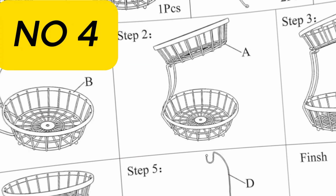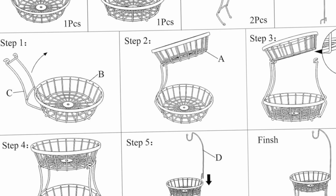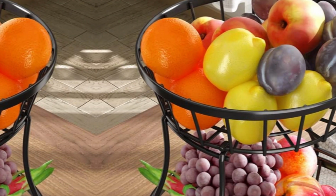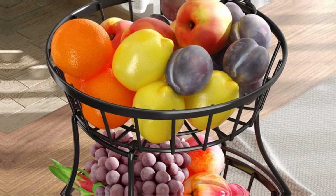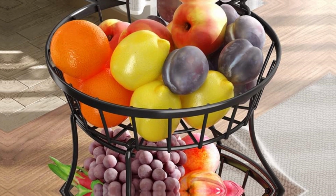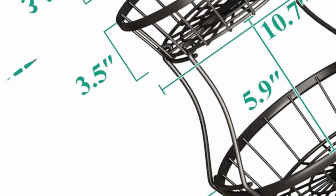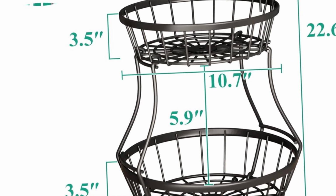Number 4. 2-tier fruit basket bowl stackable vegetable storage with banana tree hanger stand for kitchen countertop, metal wire basket for bread, onions, potatoes, black. About this item, sufficient storage space, with 2-tier fruit baskets and banana hanger hook, makes much more place for you to store plenty of fruits, vegetables, bread or snacks, etc.